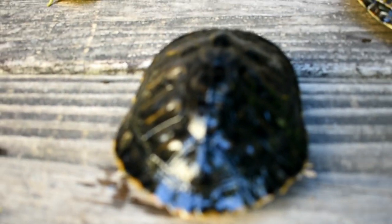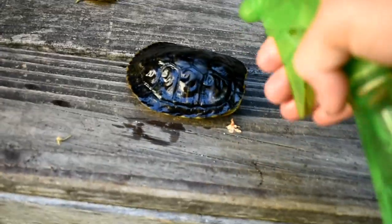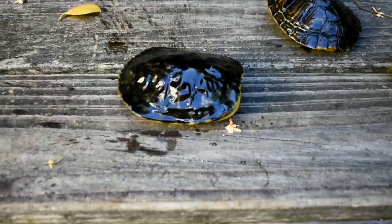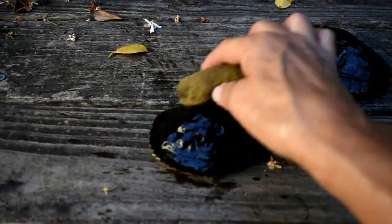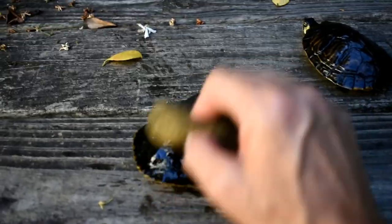Shell's looking really good. A little bit of fungus there. There and there. Looks good though. Go ahead and spray her. And wipe her.